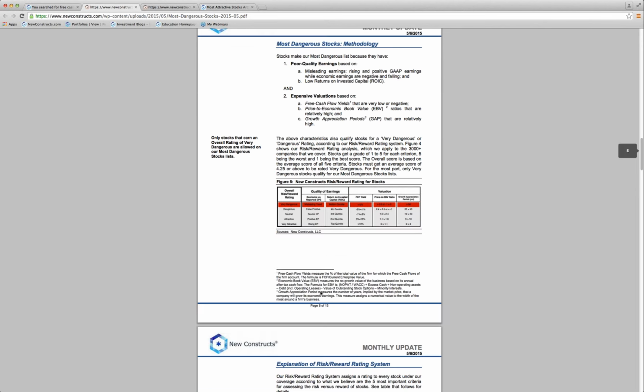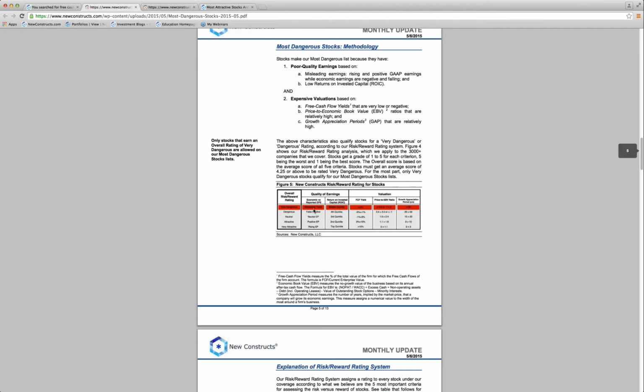But yes, the leading indicator for quality of earnings issues is this one right here. When you start to see a misleading trend, that's when the alarm bells go off for us that the quality of earnings for this business is not as good as it seems. And we're expecting that they're going to have to bring numbers down or take down their forecasts, their expected earnings, in the not too distant future.